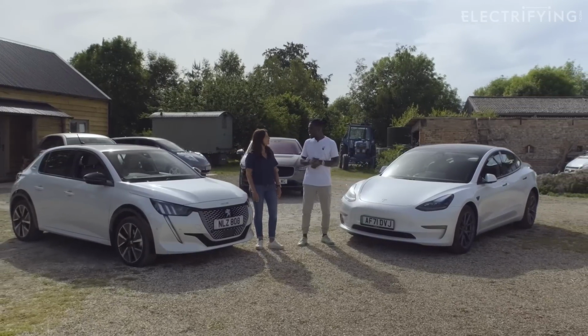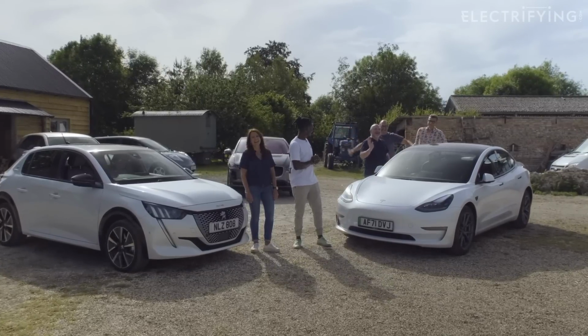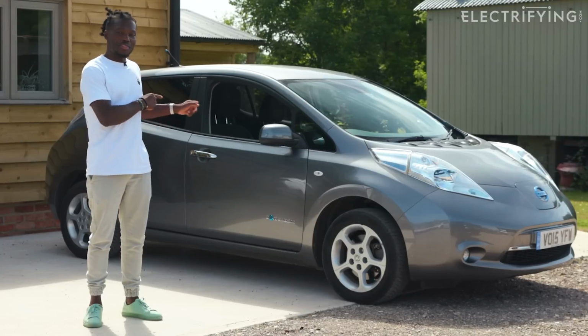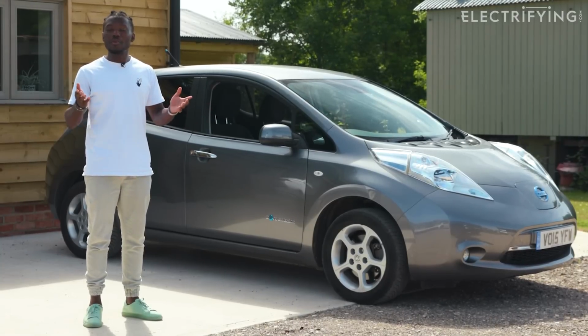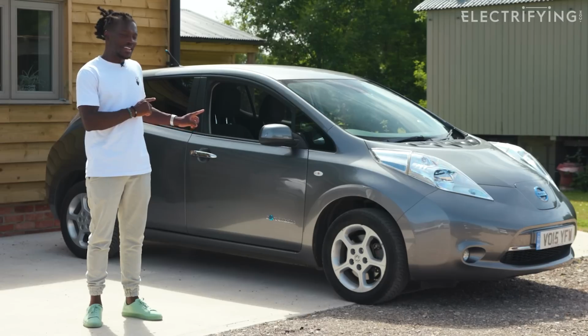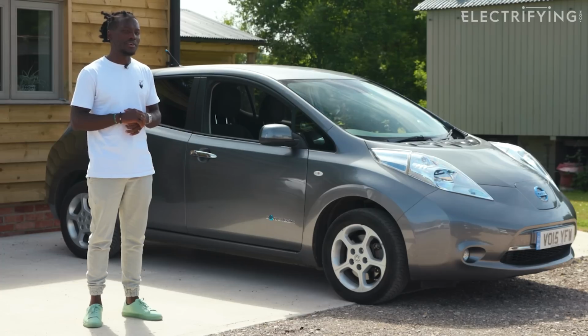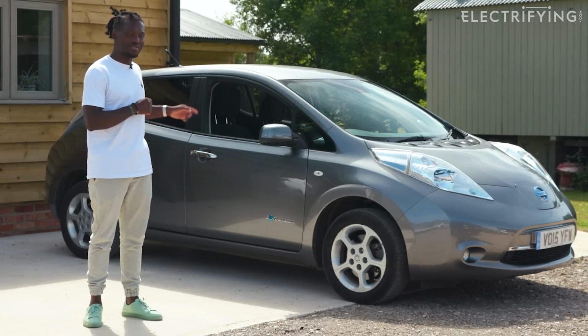Right, shall we match these cars to these lot? This is the oldest car on our fleet and is owned by Tom, our editor-in-chief. And this is the 2015 Leaf with a tiny 24 kilowatt hour battery. But Tom loves it though. I've seen his face every time he drives this. Let's hear it from the man himself.